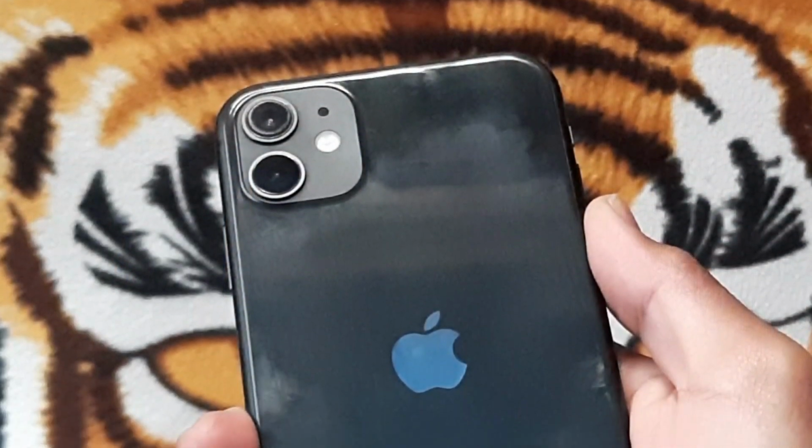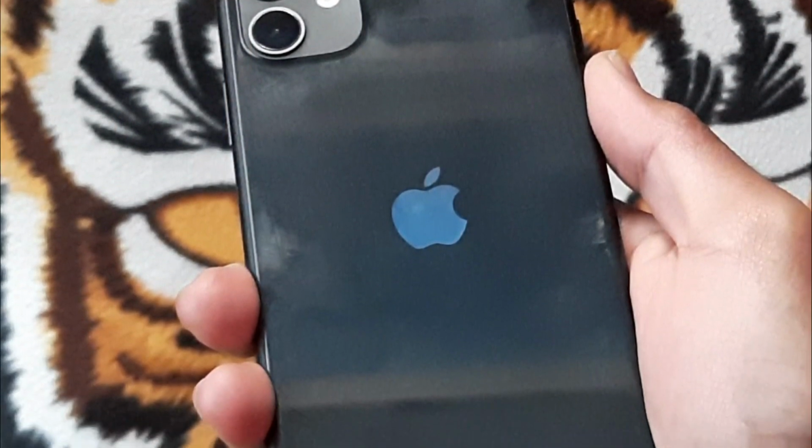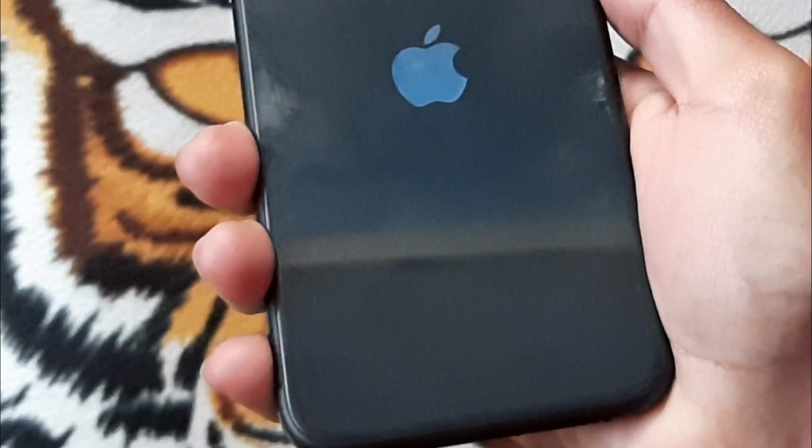And I have to say, the design feels really good in the hand, the weight is really well balanced, and it feels really good looking at and handling the phone. So that's that. Now talking about the display.